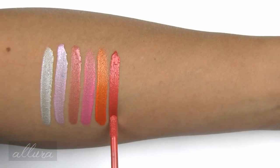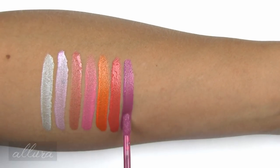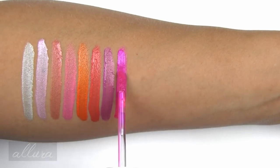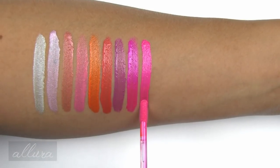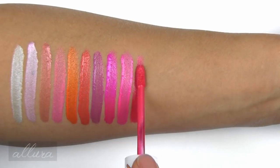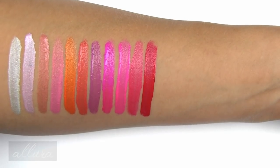Creamy Peach Pie is a watermelon pink with pink pearl. Purple Panna Cotta is a lilac. Raspberry Cream is a fuchsia with blue pearl. This has a very subtle duochrome sheen to it. Raspberry Pavlova is a bright fuchsia. Gumdrop is an intense pink with reflex, like gold flecks in it. Strawberry Tort is a bright candy apple red.